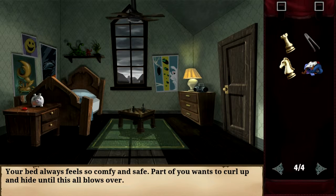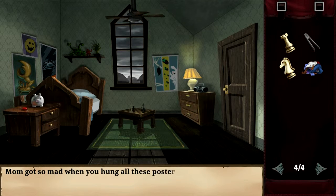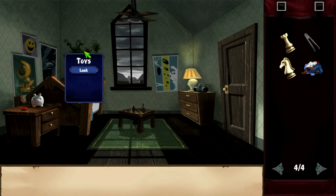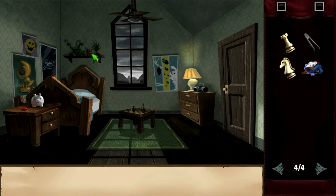Your bed always feels so comfy and safe. Part of you wants to curl up and hide until this all blows over. Mom got so mad when you hung all these posters up, but what does she know? You'll love these bands forever. You keep your favorite childhood toys on this shelf. Your taste's always been a little creepy.